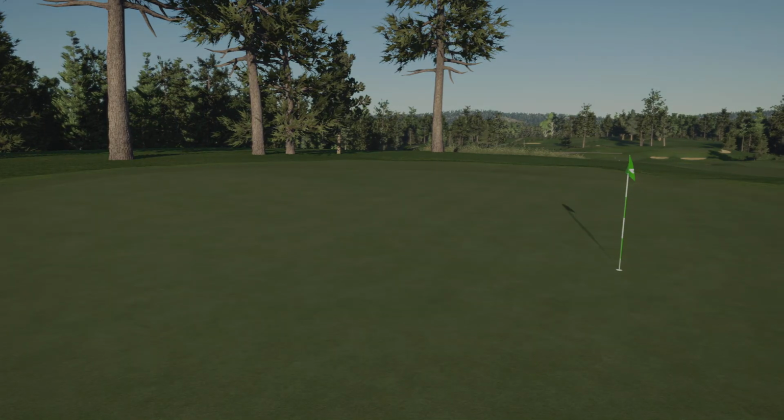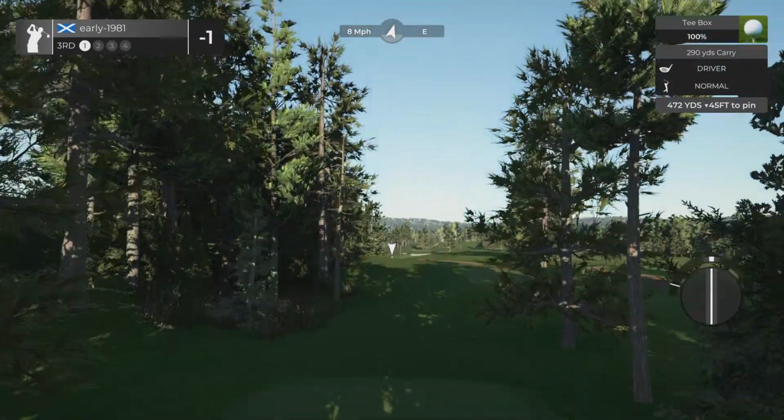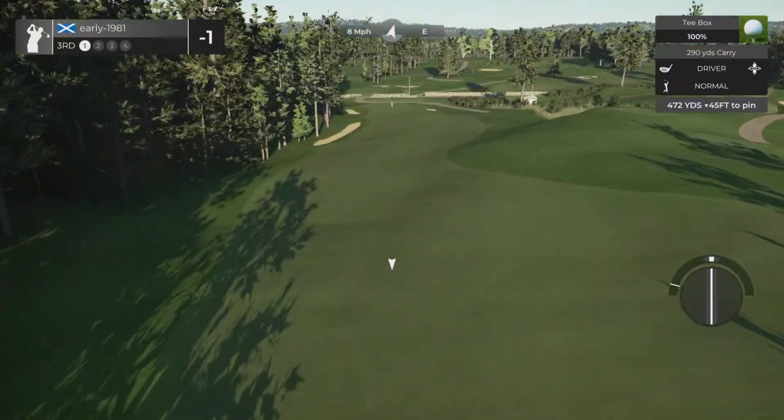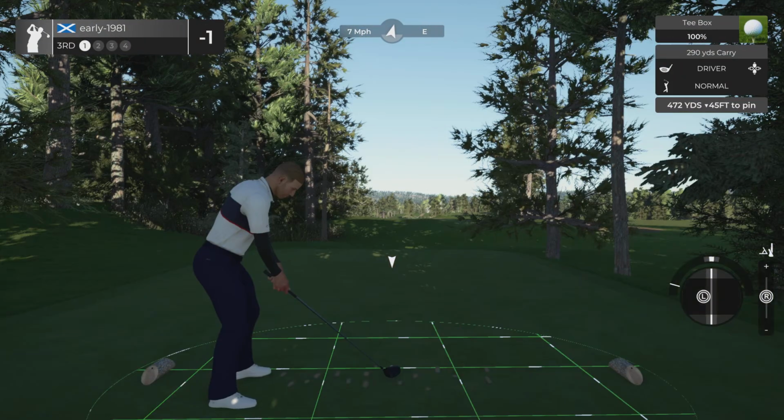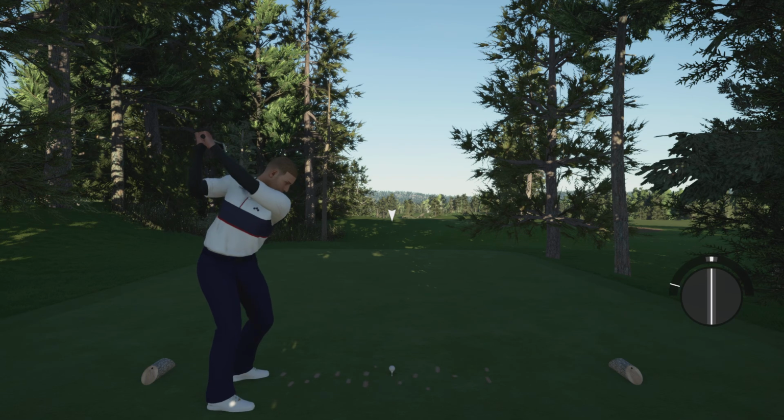My tip for last week's PGA Tour event, John Rahm didn't play particularly well, especially in the final round. But I am going to be backing Cameron Smith, the Aussie, to walk away with this week's Canadian Open.